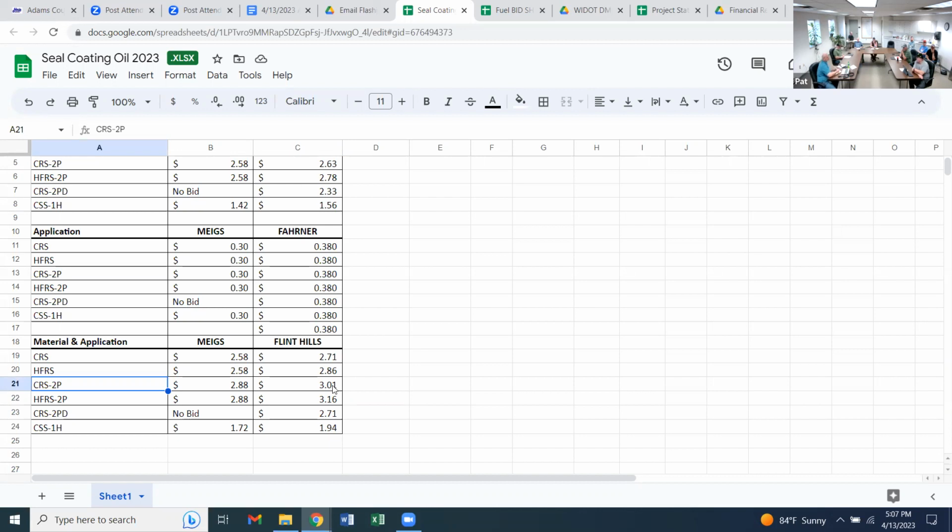Motion to go with Miggs on the materials and application for seal coating. Okay. Motion been made. Is there a second? Second. Okay. Any other discussion? Not all in favor say aye. Aye. All opposed? Motion carried. Fuel bids.